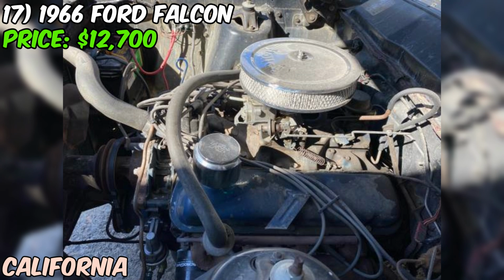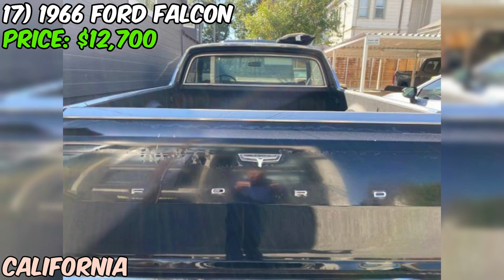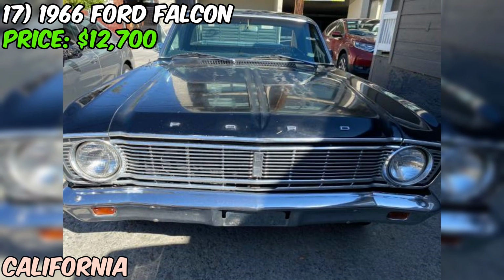First things first, let's talk about the overall condition of this Ranchero. The seller describes it as excellent, and based on the photos and description, it's easy to see why. The black paint looks sleek and shiny, and the custom-lit console and bucket seats, which were ordered right in the showroom, give the interior a real wow factor.